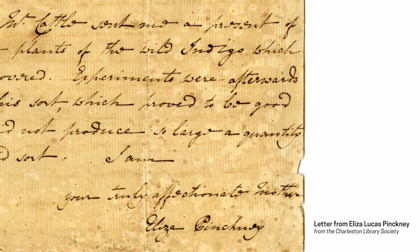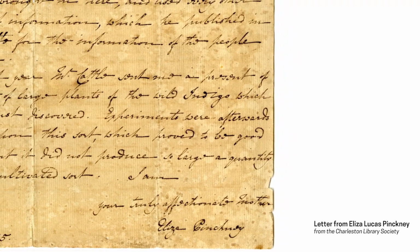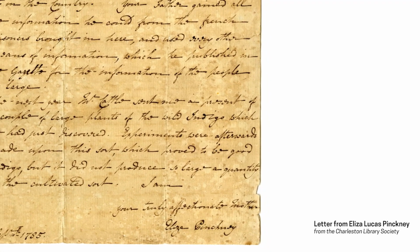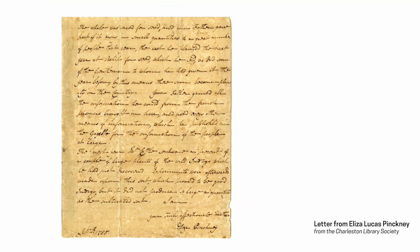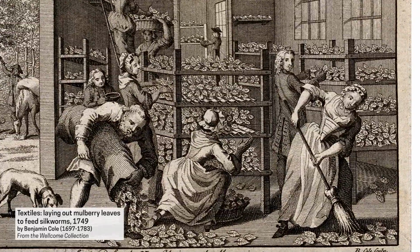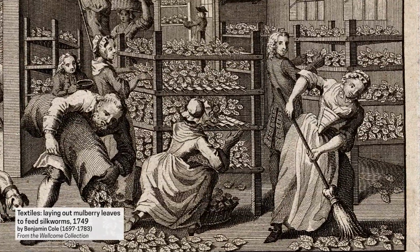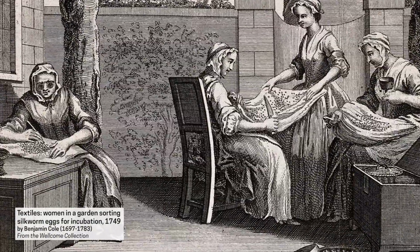In a 1785 letter now held in the collections of the Charleston Library Society, Eliza Lucas Pinckney would recall the struggles to cultivate indigo from 1740 to 44, working with her neighbors and other planters to overcome crop destruction and even sabotage. Eliza Lucas Pinckney took on the task of introducing sericulture to South Carolina. She probably hoped that, like with indigo, she would succeed where many had previously failed. Maintenance of the worms is also notoriously labor-intensive, as they need to be fed constantly and have their enclosures routinely cleaned. Not to mention the steps required to go from cocoon to finished textile.